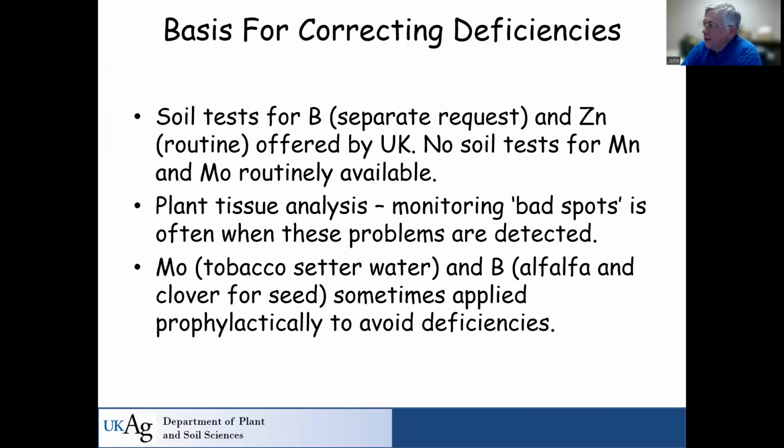The basis for correcting deficiencies depends on the micronutrient in question. UK offers soil tests for boron as a separate request, and we now do zinc routinely as long as you ask for the routine test offered by UK. That's the one where you also get phosphorus, calcium, magnesium, and potassium. We have no soil tests for manganese and molybdenum that are routinely available, and therefore plant tissue analysis is about the only choice you have if you suspect manganese or molybdenum.